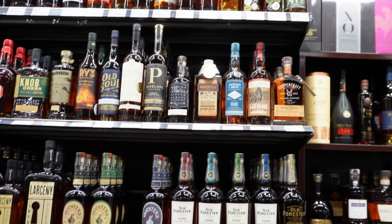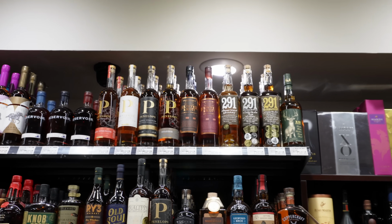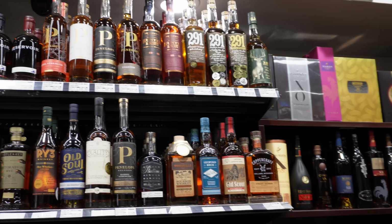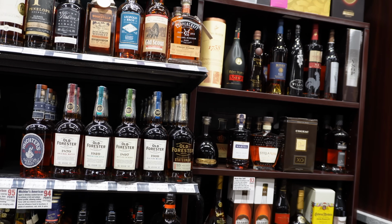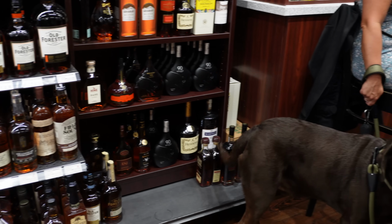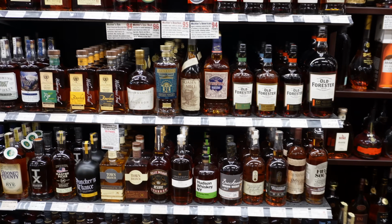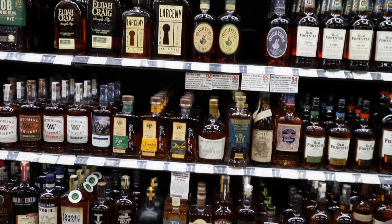All right, so holy cow, there is so much. So let me just kind of walk through the shelves and let y'all look at the beautiful options here. Penelope barrel strength. There's Brady. Anyway, moving on. Let's keep going up.